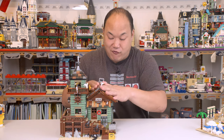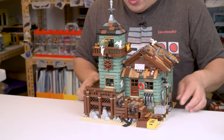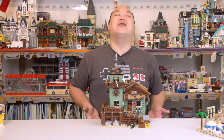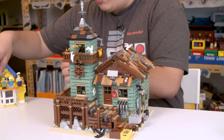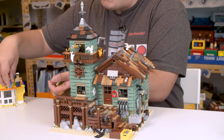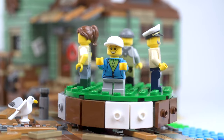I'm being super rough with this thing. I'm jiggling it, I'm pushing it, and nothing is falling. This thing is amazing! So of course, the set wouldn't be complete without the minifigures. They're right here, hanging out on Emmett's house. I'm gonna pull them off. I'm showing to you guys right now. Yeah! So you have four minifigures and a cat.